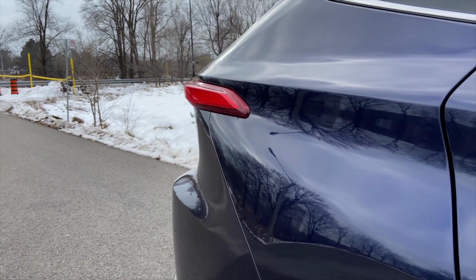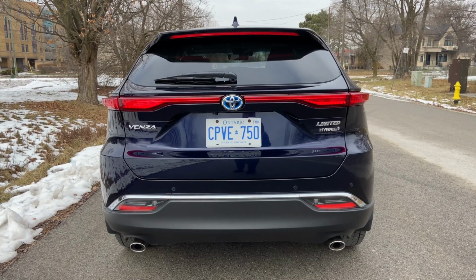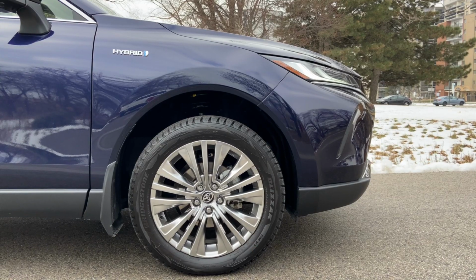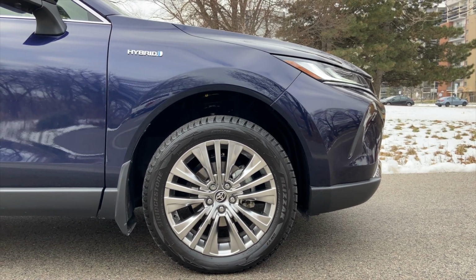And my favorite part of all are the rear taillights. They stick out, they go side to side, and they have a very 3D element to them. I really like this bum. The only thing I don't really like about the outside are the wheels. They are a bit too busy for my taste and perhaps a bit too shiny.